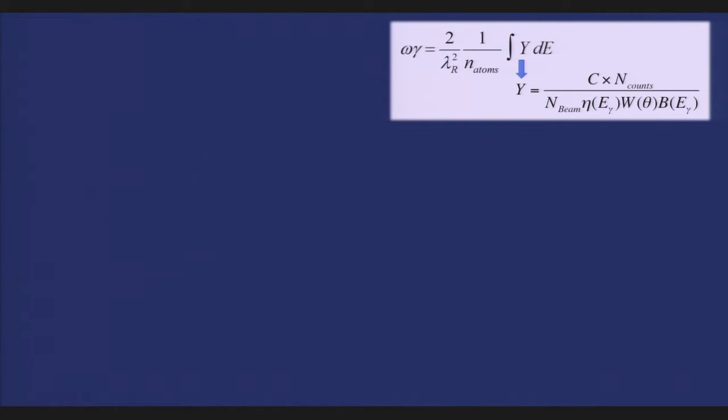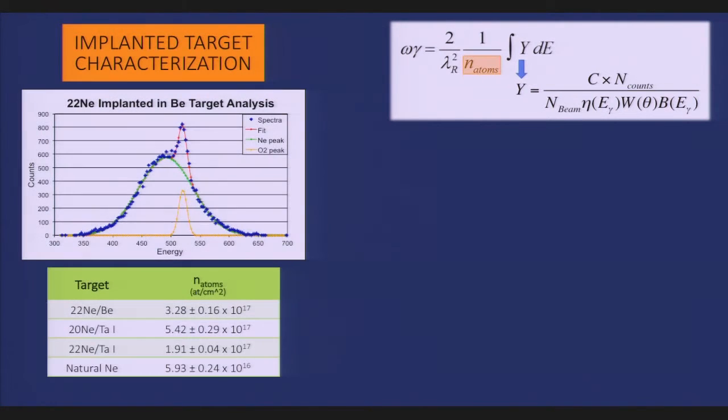So we have to do extra measurements on all of our targets to be able to reason out how much neon has been implanted into each of these targets. As an example, use the neon 22 implanted in beryllium to show when you do the scattering experiment off of the implanted target, because of the difference in Zs, that neon has much higher Z than beryllium, the neon peak separates out quite nicely.